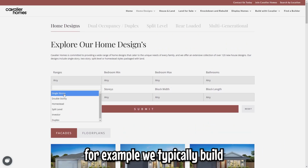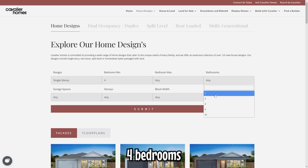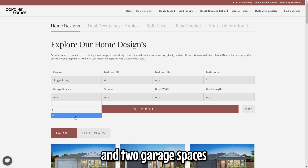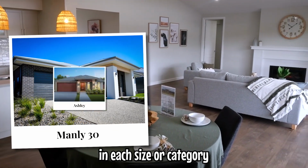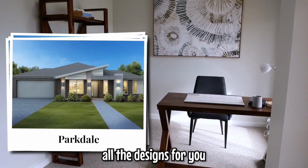For example, we typically build single-storey homes across the Goulburn Valley, and you might be looking for 4 bedrooms with 2 bathrooms and 2 garage spaces. We have a variety in each size or category, but if a facade design you like doesn't suit your plan, we can customize all the designs for you.